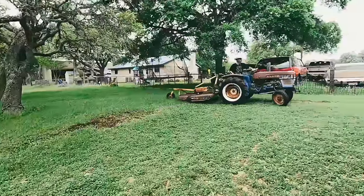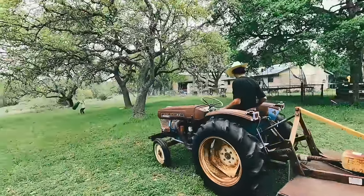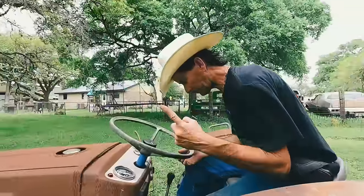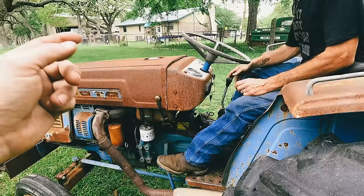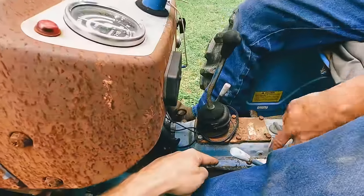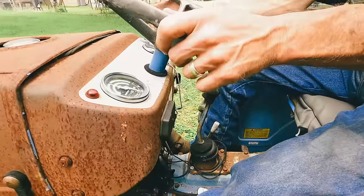Tilled some dirt for me. You have the PTO in high? You need it in two. Yeah, put it all, yeah. That way it spins faster. And then run that in low and then RPMs up. In first right now. Yeah, in first. Make sure you're in low, which is middle. And then run your RPM. You want your RPMs up there.